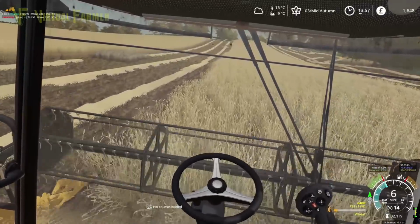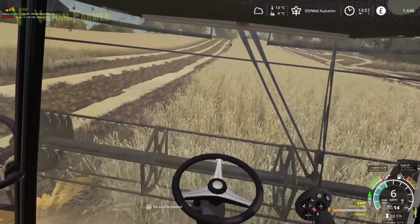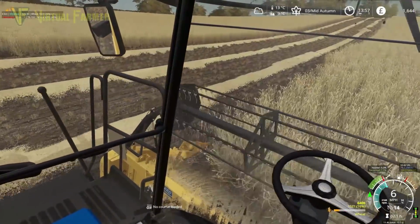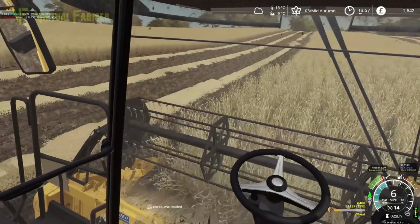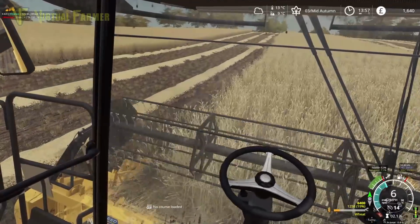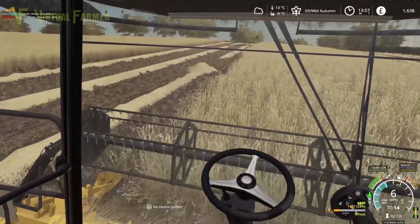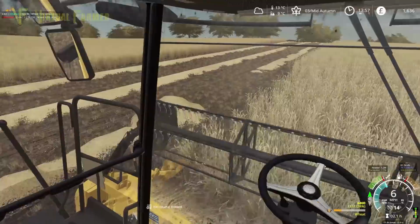And the other reasoning is that because we're always traveling short distances to get a cut, we are saving fuel in the combine as well. And this combine actually is pretty good fuel wise. We're doing about 56 litres per hour at the moment, which is good. I know some combines have a massive amount higher usage than that. But yeah, this one works out pretty well.